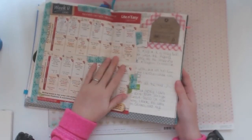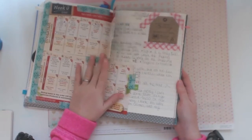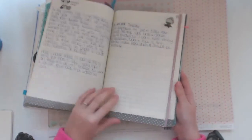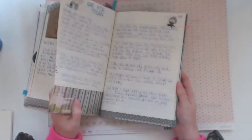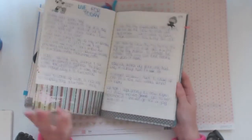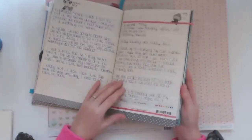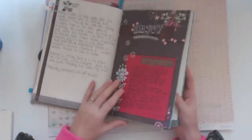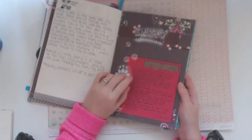These are some menu plans because I started doing Light and Easy, which is a menu service where they send out food to you. Some more clothing tags, things like that, things that I've been doing. It's just random stickers. And then this one here is an actual scrapbook page.